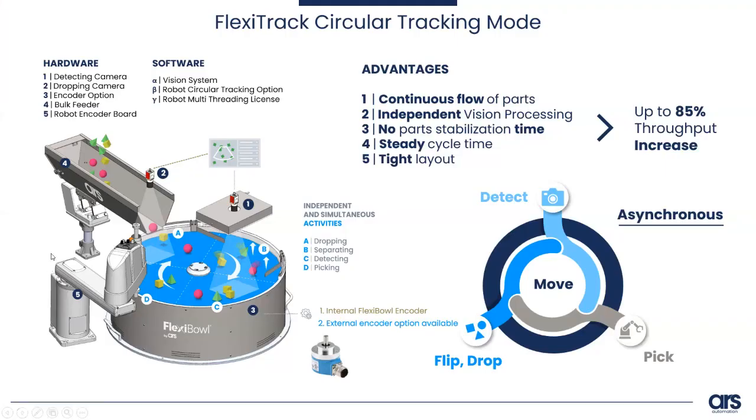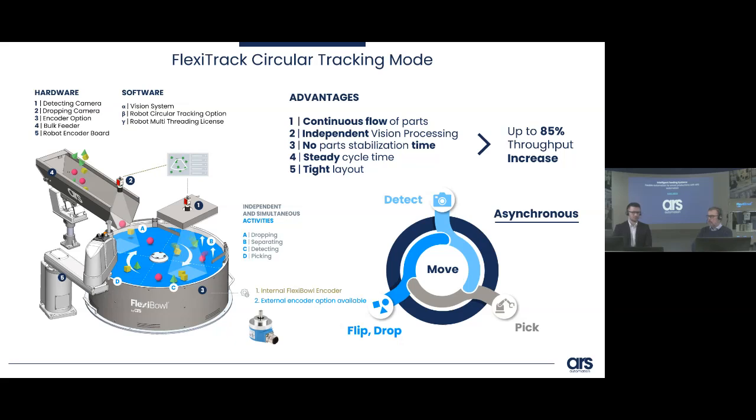Our third and last operating mode is personally my favorite, I have to be honest. It's our circular tracking mode, where all action happen at the same time. So the bulk feeder dropping, separation from the disk, vision processing, and picking from the robot happen simultaneously in dedicated sectors. And this way, there's a lot of efficiency in the process, and it's something that increases throughput incredibly compared to the other operating modes. We can say up to 85%.